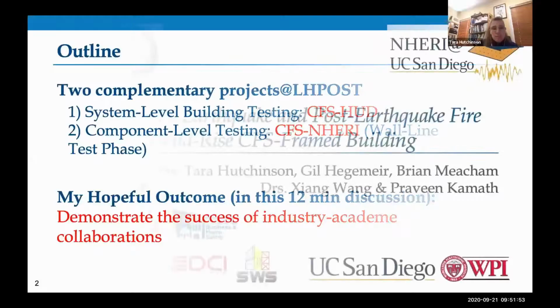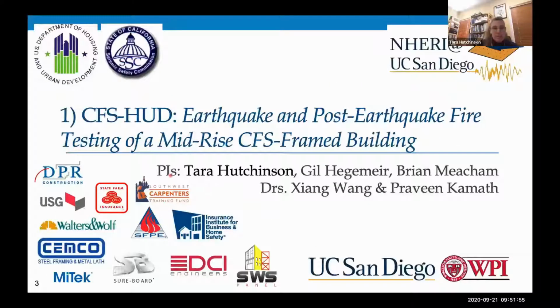So in each of these little sub-projects, I tried to highlight our colleagues in industry that have given tireless hours to contributions of a variety of academic researchers. This first activity, coined CFS HUD, was really focused on earthquake and post-earthquake fire performance, in this case of mid-rise cold form steel framed buildings. And the hopeful outcome was really to develop an experimental basis for future design of mid-rise CFS buildings.